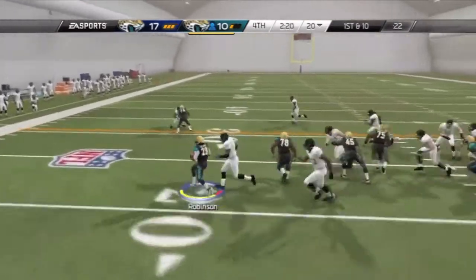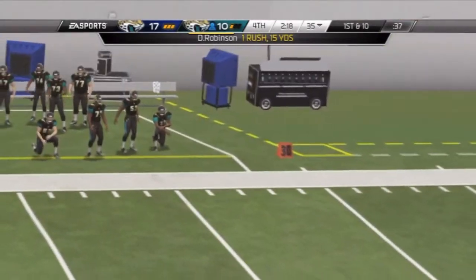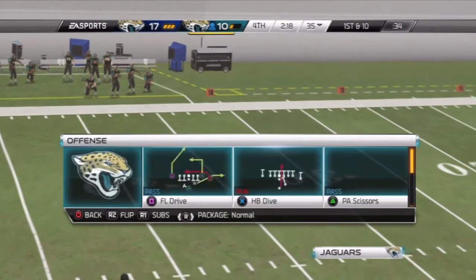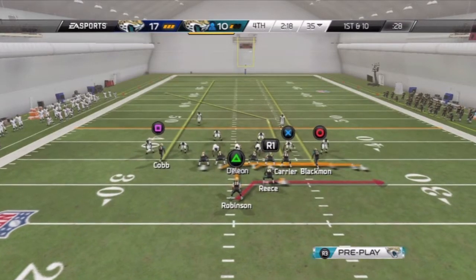That's okay. Marcel Reese gets a great block at the point of attack. Robinson is off to the races up the sideline. 15 yards. Gotta love it when you can just call a simple I formation run and get 15 yards out of it. Means that you've got a killer offensive line, great lead blocker, the whole bit. Love it.